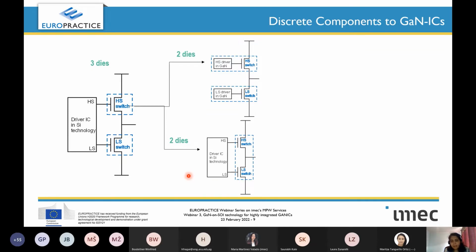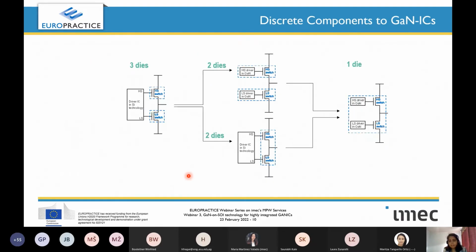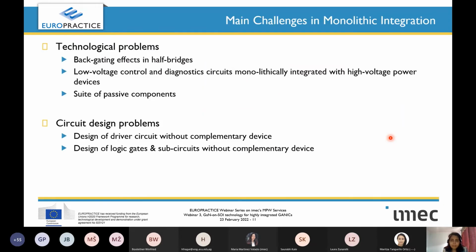We can go one step further where we have the driver and the two switches, everything together in a single die. So that's what I mean, starting from the discrete to a completely integrated solution. We now go from a 3 die solution to a 1 die solution, where both switches and the driver are integrated in the same die together with other functionalities of the driver, and everything is in all GaN technology.